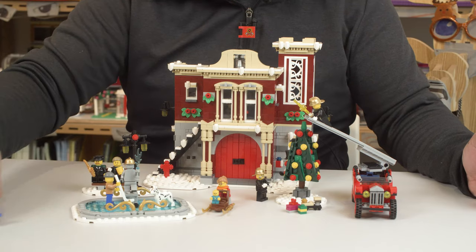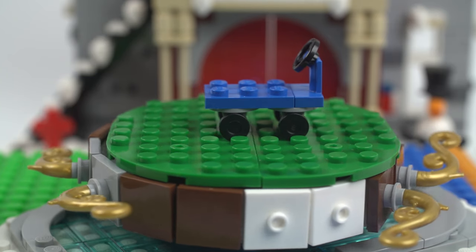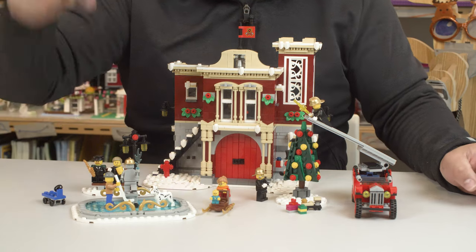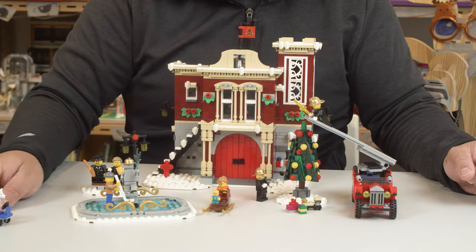And you got this little blue cart. It's nothing really special. It's just a little cart. I guess it's for any of the minifigures to play with, but it's just sitting there. Maybe it belongs to him. Maybe it belongs to the doggy. Woo woo, doggy, go on your sled and get out of here.